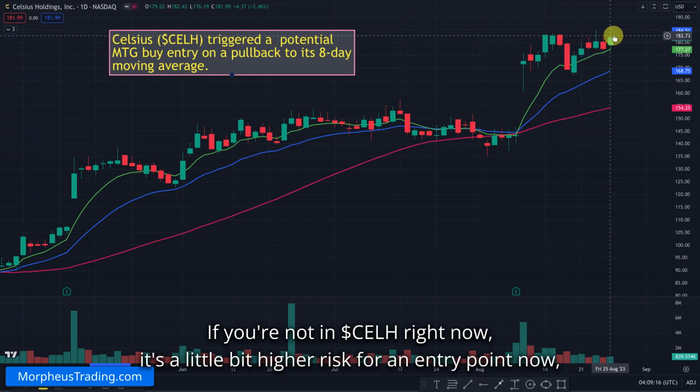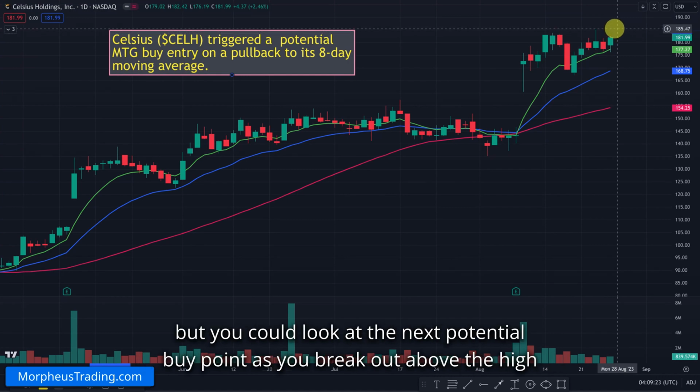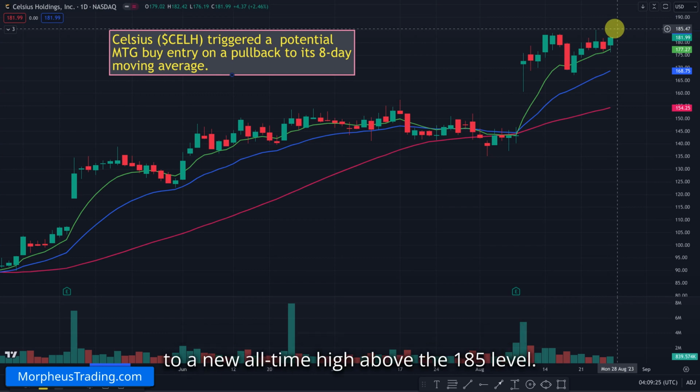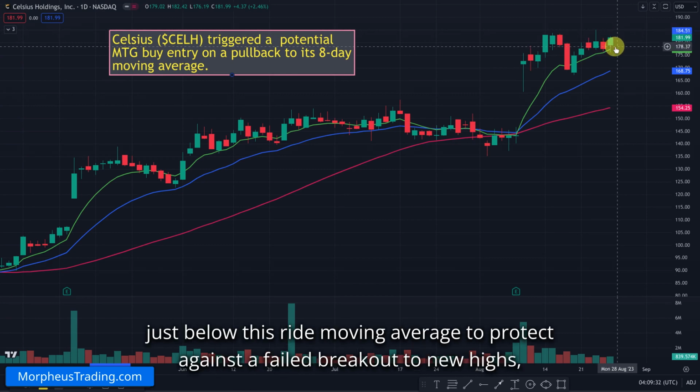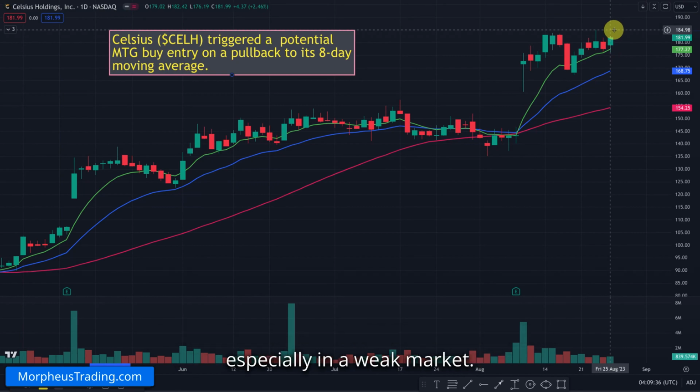So if you're not in CELH right now, it's a little bit higher risk for an entry point now, but you could look at the next potential buy point as a breakout above the high to a new all-time high above the 185 level. But again, if you have that type of entry, you've got to have a tight stop just below this rising moving average to protect against a failed breakout to new highs, especially in a weak market.